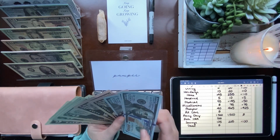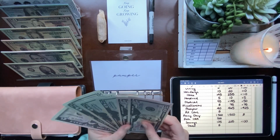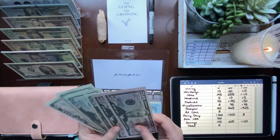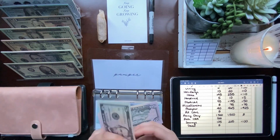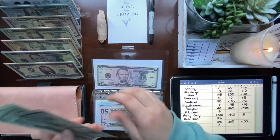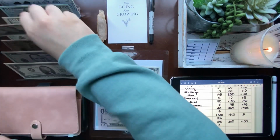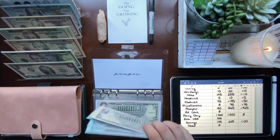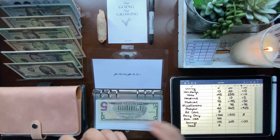I'm gonna have to end this recording and add a second part later after I've charged this. So we're keeping those hundreds, keeping a 50 and a 5. So we are grabbing 50, 70, 90, 110. So 100 and a 10. And this should still be 465. 50, 65 in there.